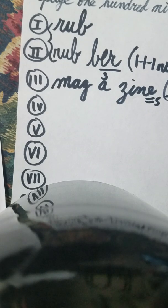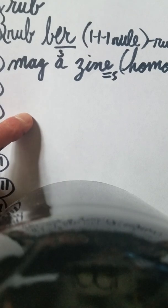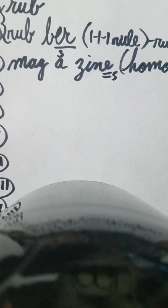Okay. The next word, we're going to jump around a little bit. Oh no, we are not going to. What are we going to do? Yeah, we are going to jump around. Number 5 is the word dignify.